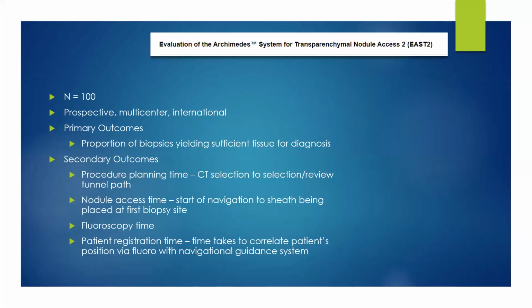There's actually an ongoing trial now. It's called the EAST-2 trial. It's a multi-center prospective international trial where they're measuring multiple outcomes. So really sort of the diagnostic yield, complications, how long it takes to perform the procedure, and so on. We expect to get the results of this trial in the next couple of years.